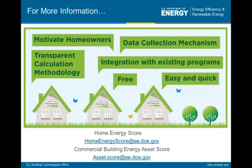When we talk about small homes versus large homes, what's the cutoff? So what is considered a large home? We asked the assessor to provide square footage, in terms of how much conditioned square footage there is in the home.